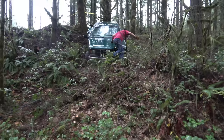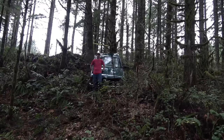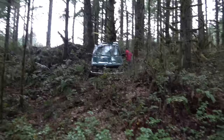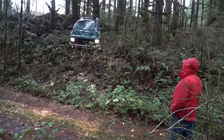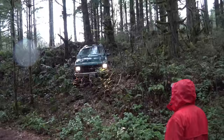Your chariot awaits, Casey. I just realized something about our steering. This one is turned that way like we wanted. That one's still turned that way. Wait a minute. Did the Chevy do a Chevy? It did a Chevy. We don't need tie rods where we're going. This is definitely the sign it's not hooked up. Well, you're off the rock.